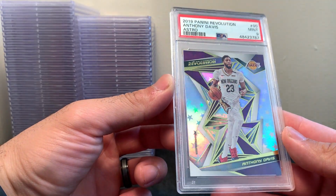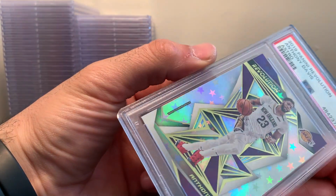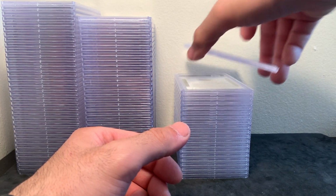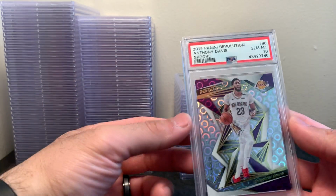Anthony Davis, he's still in the New Orleans uniform. Probably a card I would not send. It says traded to the Lakers right there, but probably a card I wouldn't send. Maybe one of the other ones that maybe I'll lose a few bucks on. Anthony Davis Groove, PSA 10. See, with a 10, I'm not going to lose money.